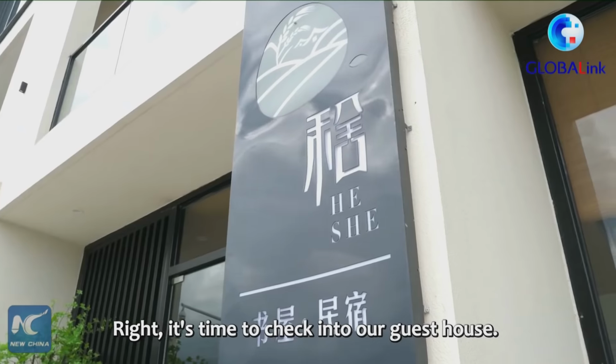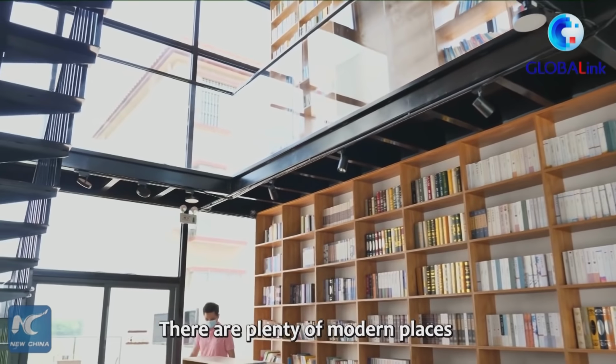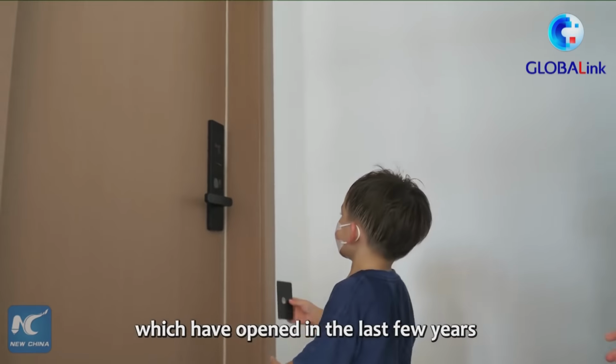Right, it's time to check into our guest house. There are plenty of modern places which have opened in the last few years, and they look pretty comfy to me.